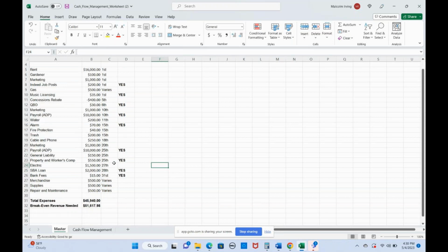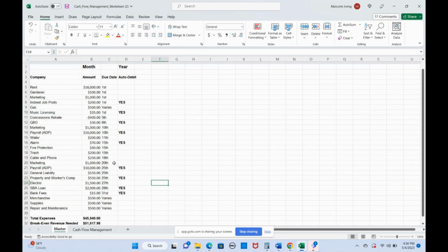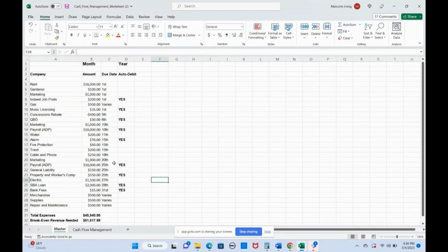Now, auto debit, these are the payments that you will have to pay on that date. There's no wiggle room. So you put those on auto debit, so you don't have to worry about it. You already know it needs to be paid. So it just automatically takes it from your account.